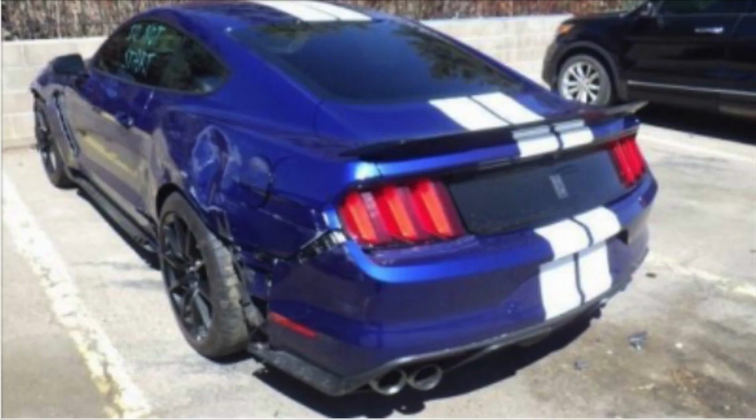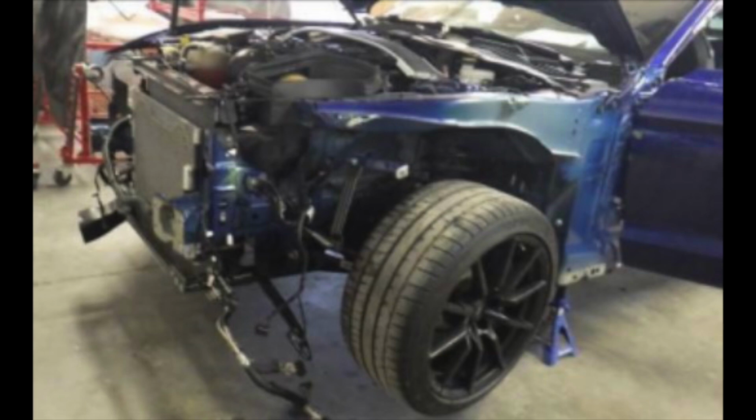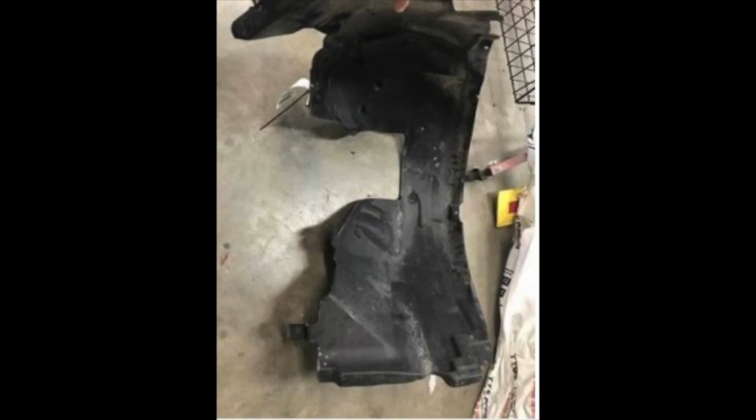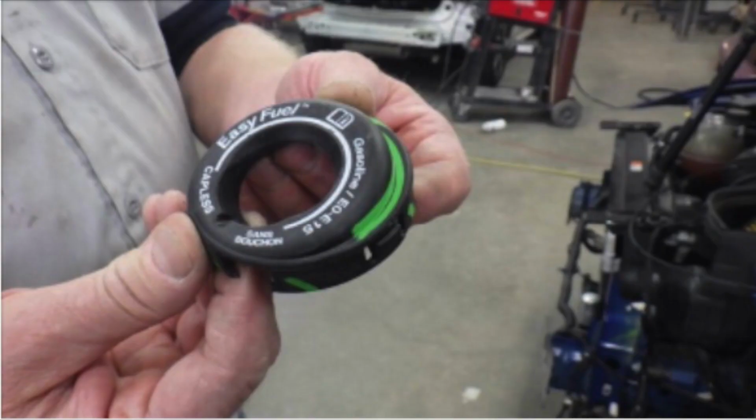The car had the whole front of it taken apart and had to have a lot of things cut and welded. These are just some of the pictures of the kick plate by the door jamb and all the stuff they had to take off. Even the fuel cap had to be replaced, and if you know, the fuel cap doesn't really have a cap, it just has that whole insert thing. And so all these parts were very expensive to replace. Of course, it's a new car as well.